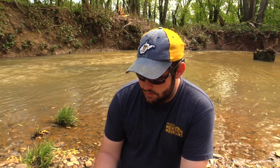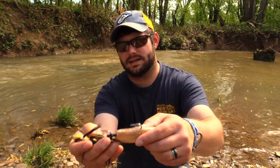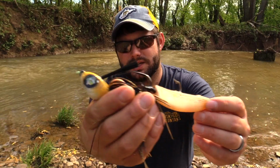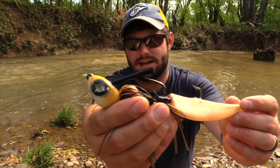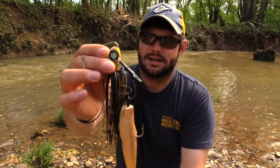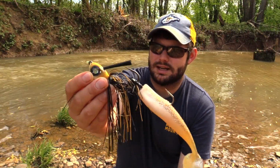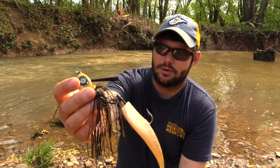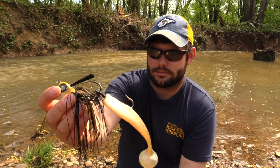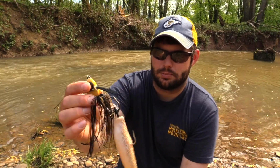But what this jig is called, it's called the Game Over Jig, and it's a very oversized jig, and you can see it has a very large head on it. And what he's done with this head is, instead of it just being lead, he's actually created a resin head around it and then added weight to the neck with some soldering. And that's allowed it to balance it out but have the larger profile.